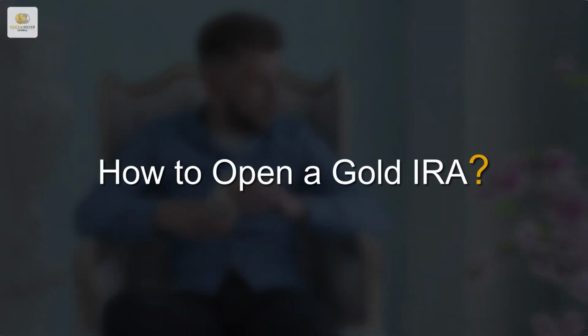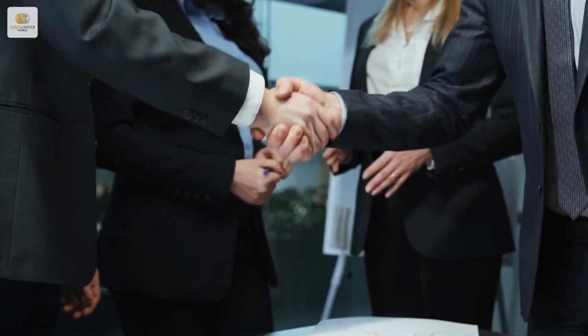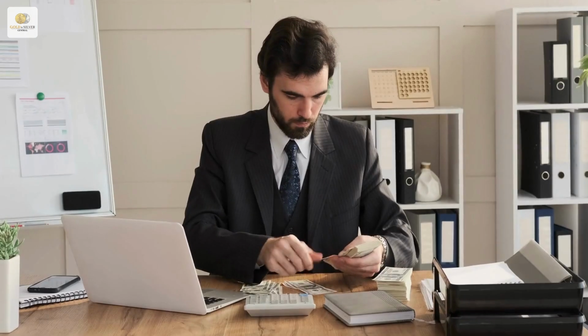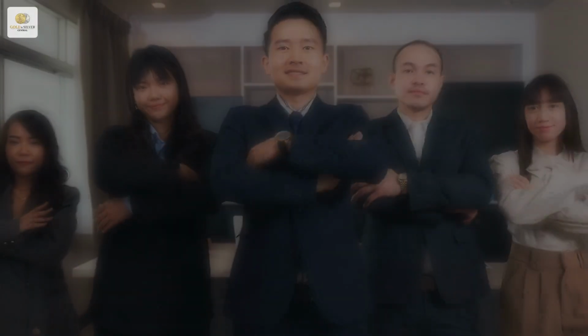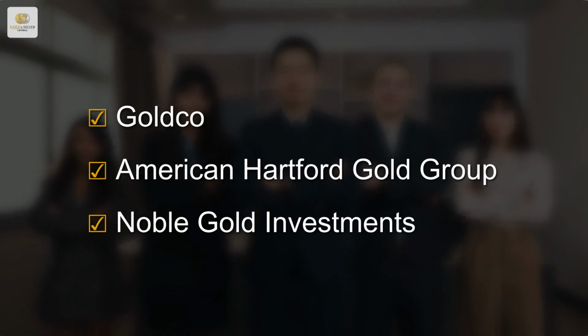How to open a gold IRA? If it sounds like a lot of hassle to open an account, don't worry. Rather than doing it alone, we suggest working with a reputable gold IRA company. The top firms are completely upfront about any fees, offer excellent and unbiased educational resources, and provide highly responsive customer service. If you have a smaller rollover or contribution amount of up to $25,000, then consider the following 3 companies: Goldco, American Hartford Gold Group, and Noble Gold Investments.